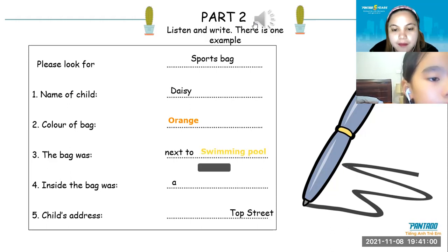Four. And what's inside your bag, Daisy? A towel. My mother bought it for my swimming lessons. Is that the only thing in your bag? A towel? Yes. Five. Now, where do you live? My address is 42 Top Street. Number 42. I know Top Street. Do you? Yes. Now, I must look for your bag, Daisy. And you must be more careful with your things.